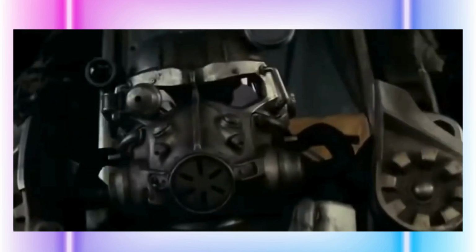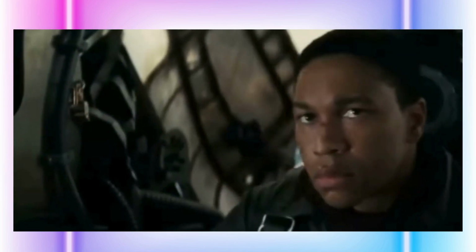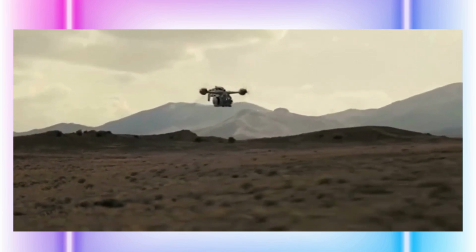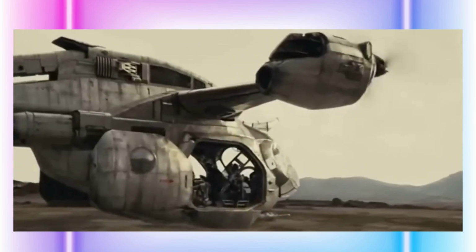I forgot to mention these earlier, but Maximus and Knight Titus are flying on a Brotherhood of Steel vertibird, originally used as U.S. military gunships and military transports.